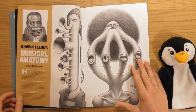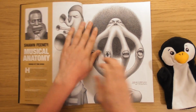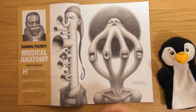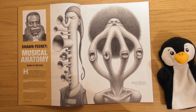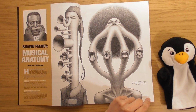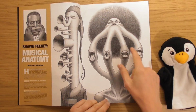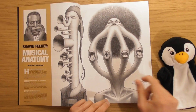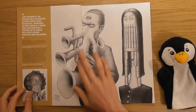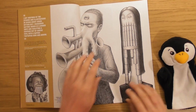I want to sit down and read these. That's making everything slip around. Look how crazy these things are. It's mental. I could never come up with stuff like that. I would love to talk to the artist and ask them how they come up with this sort of stuff. It's mental, look. Musical instruments as faces.